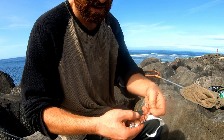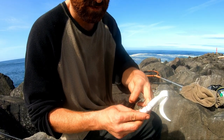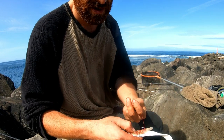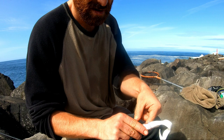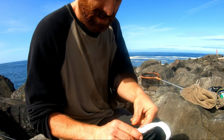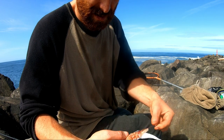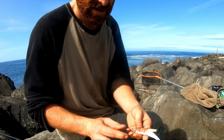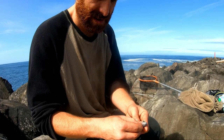Exactly. And then at the end here, I'll just do a couple of little half hitches around the hook, like this. And that'll secure it in place. Break it off kind of close by. And now that's on there pretty decently.